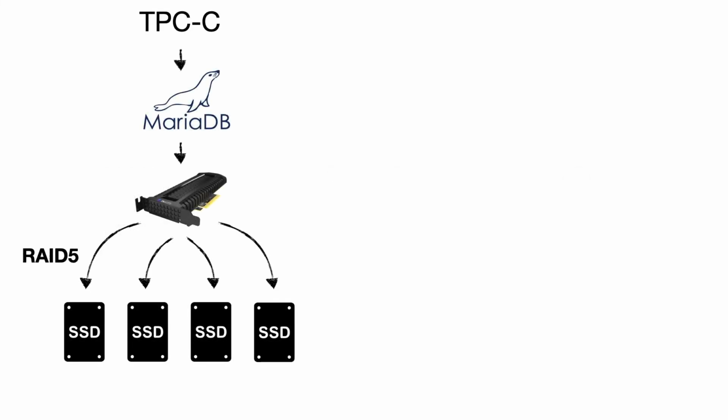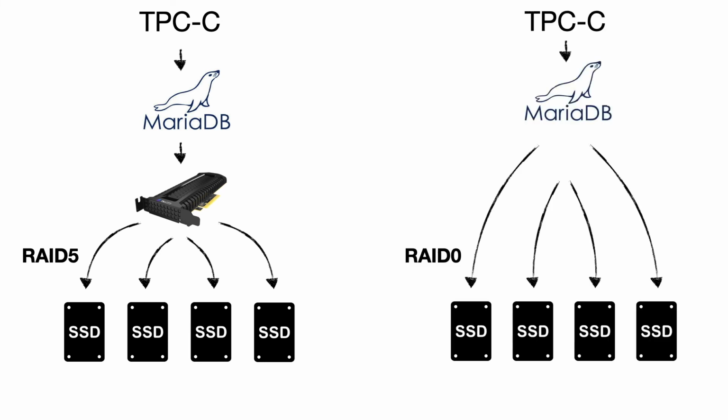We ran an experiment with TPCC on MariaDB, a SQL OLTP database, which is in turn running on the XTP block device. XTP is running here on top of 4 SSDs using RAID 5. The baseline is the same, except without XTP and using RAID 0, which does simple striping and does not provide fail-safety. Note that we're being unfair to XTP in this experiment, as RAID 5 spends some of its storage bandwidth on storing error correction codes.